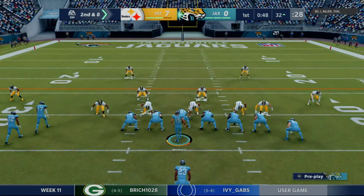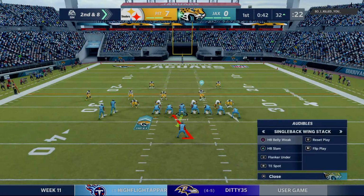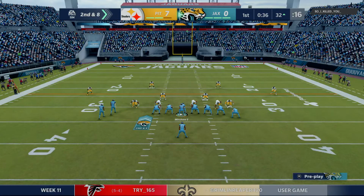Now 2nd and 8 at the 32-yard line. Right there. 54. Right there. 54 Mike. Not today. Under 10. Go on.